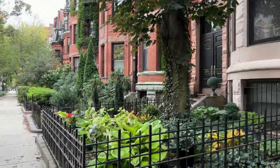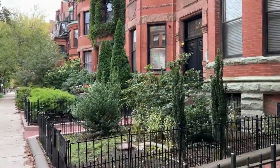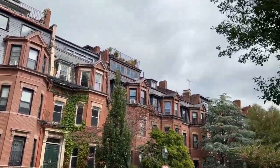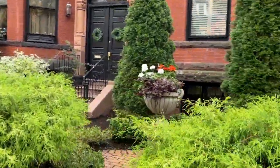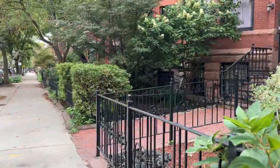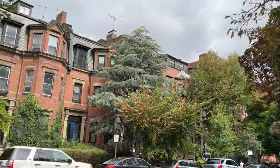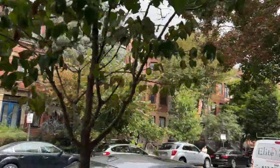This is Marlborough Street, and I think this is probably the best kept front yard street that I've seen. It is a very, very beautiful street. Look at all these front yard areas. They're just beautiful. No businesses on this street, just a beautiful residential area. This is just one block off of Commonwealth. I think one block north of Commonwealth.